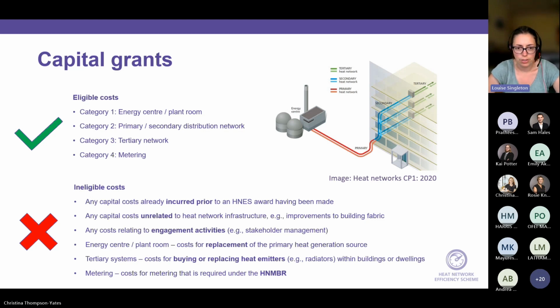And finally, on the metering side, if there is anything that's a legal requirement under the heat network metering and billing requirements, then that wouldn't be covered because obviously that's a legal requirement that you have to meet anyway. Anything that goes over and above the requirements within those rules, we may be able to fund. So as long as it's not what's already required legally, then we might be able to fund that as well.